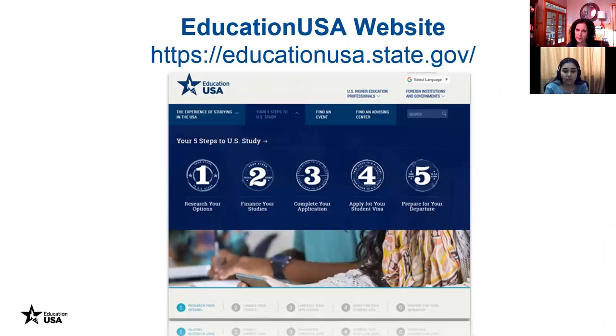The first step is to research your options. The second one is to finance your studies. The third is to complete your application. And the fourth step, as an international student, you need to apply for your student visa. And the fifth and final step is to prepare for your departure.